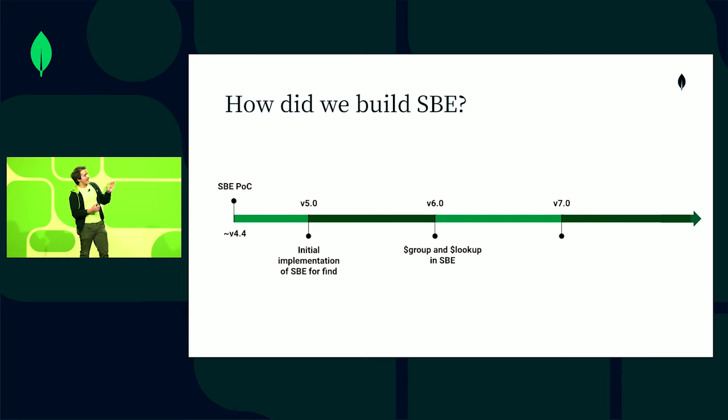Now, we were able to ship $group and $lookup in 6.0 because they showed very clear performance improvements over the classic engine. The same could not be said for SBE for find. So even though we spent quite a bit of time improving the correctness and getting correctness parity between the two engines, we still did not have performance parity. That is to say, the classic engine outperformed SBE for quite a number of find queries.